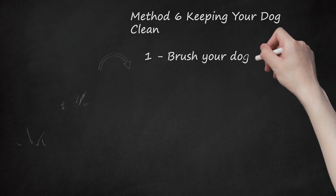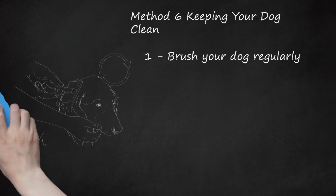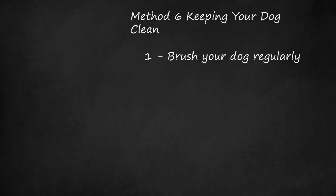1. Brush your dog regularly. Brushing your dog several times a week can help cut down on the amount of hair they shed throughout your house. Brush them daily, if possible, with a brush that is recommended for their type of coat. Whenever possible, brush your dog outside to keep loose hairs from your grooming session off your carpet and furniture.